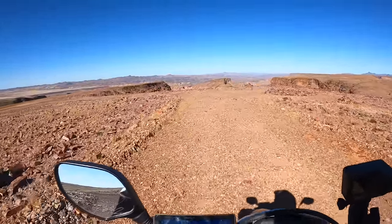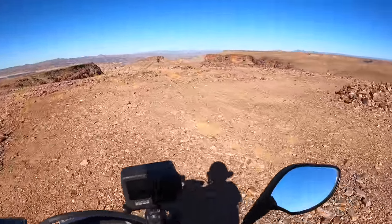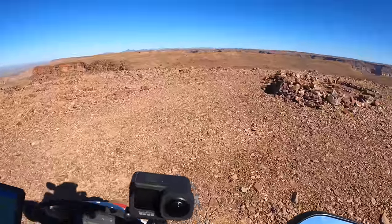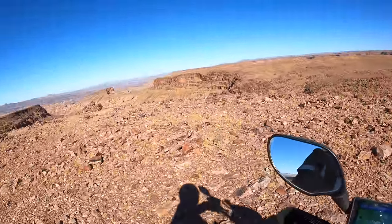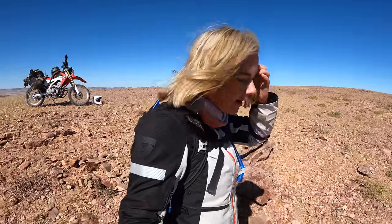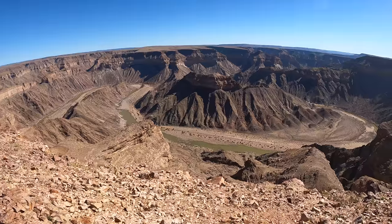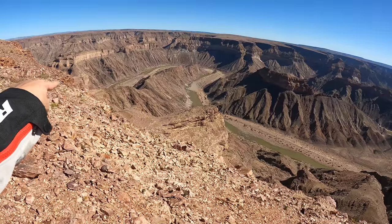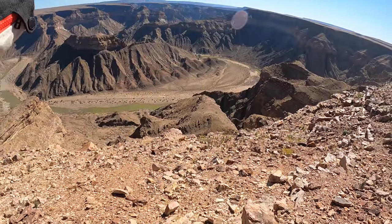Wow. Look at this. I reached the end of the road. Let's have a look here. It's a little bit windy, so I hope the wind noise is not too bad. Look at this. So you can see the Fish River making a turn there, going around, and then it goes around there.